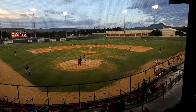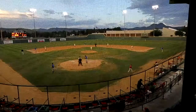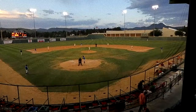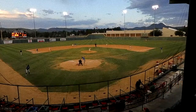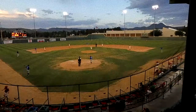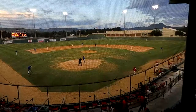Pitch. That's foul back. So 1 ball, 2 strikes, 1 out. Here's a 1-2. That's fouled straight back. So 1 ball, 2 strikes. 1 out.